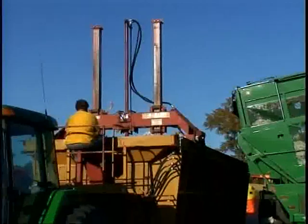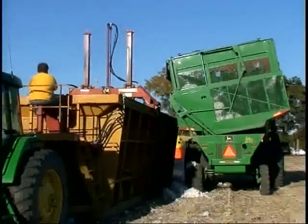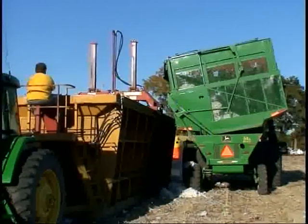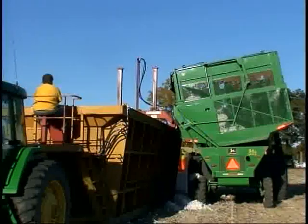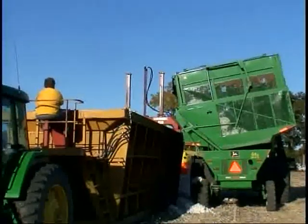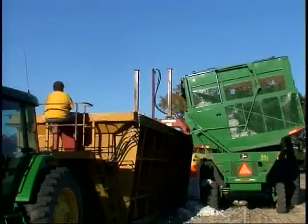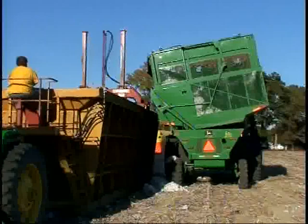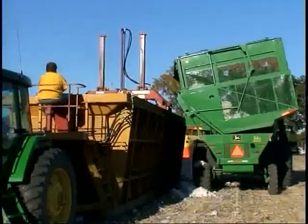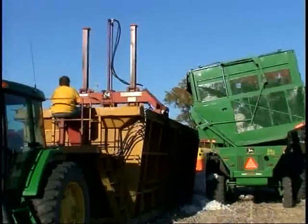The concept behind the module builder is very simple. It just uses hydraulic pressure to push the cotton down, and right now he's just spreading it out evenly in the module. But in a minute he will push down and pack it in there. Usually, depending on the year and the cotton and the variety, you can get anywhere from 12 to 18 bales of cotton in a module.